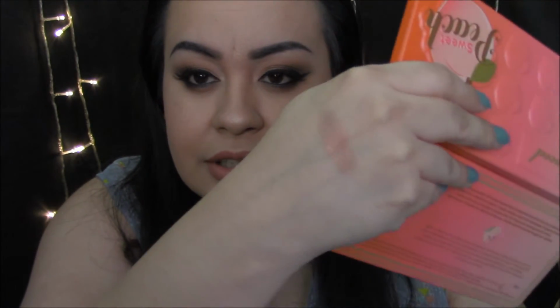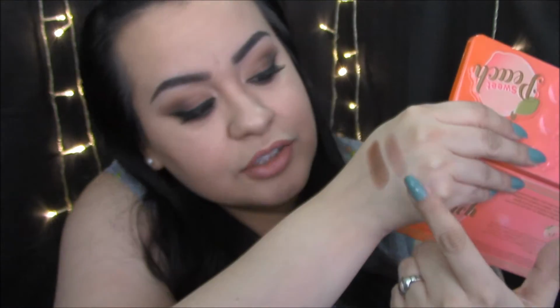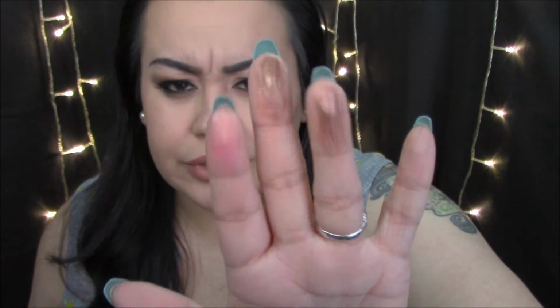So this one's going to be shimmery, and this one's called Cobbler. It's like a brown shimmer. So there's Cobbler, you can see it. It's so pretty, I'm going to cry. This one is Caramelized. Okay, this one's Cobbler and this one's Caramelized. Cobbler, Caramelized. Let's do the pink one. This one is just Peachy, and that's closer to my wrist. Just a really pretty shimmery shade. Let me put this palette down before I drop it. Those three are all shimmery. So pretty.